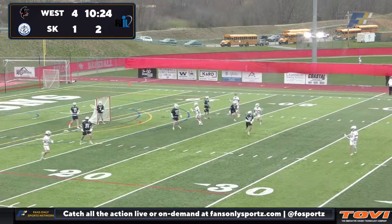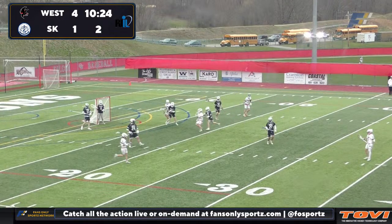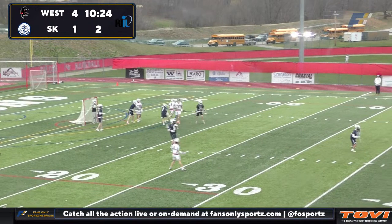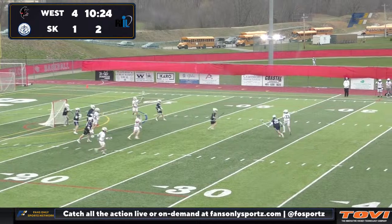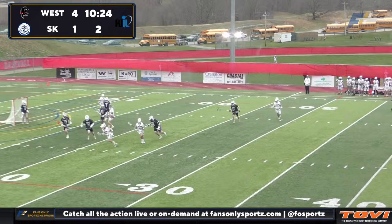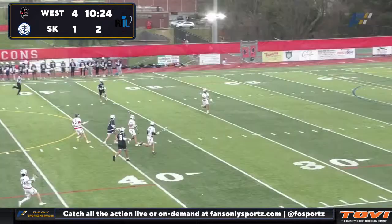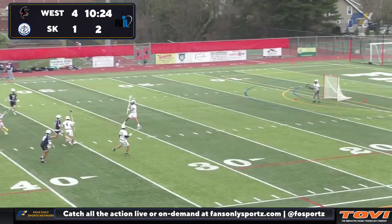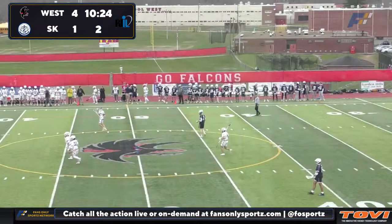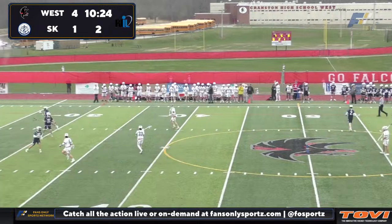Nice passes now by the Falcons. Taking their time here in this possession. Joey Testa is now at the top. He's going to hit his defender with the move. Go in and out. Pass is going to be short. It's a ground ball now. Lante getting it back for South Kingstown. However, Kyle Smith is right back on defense for the Falcons as they push it up through midfield.